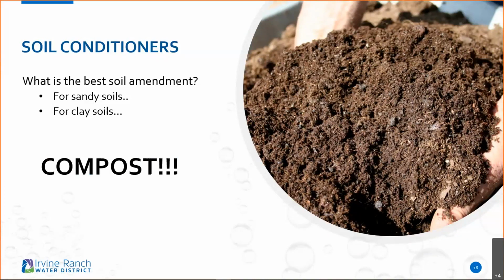Now, compost is broken down organic material, and compost is something that you incorporate into the soil if you're going to be doing some planting or some renovating of areas. If you do have to purchase your own, just make sure you ask questions on how it's made, where it's made. You want to make sure you get the best quality compost, some organic material out there.